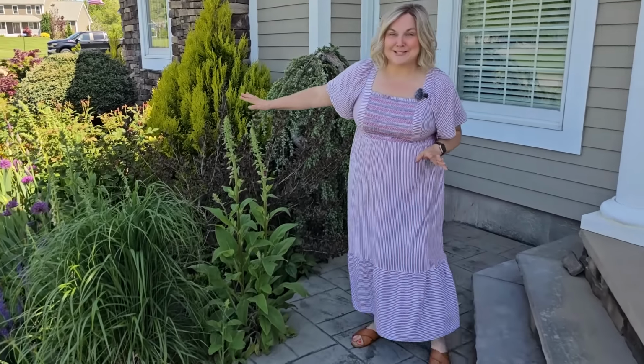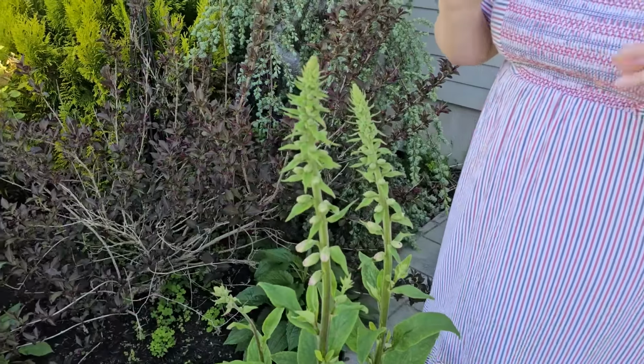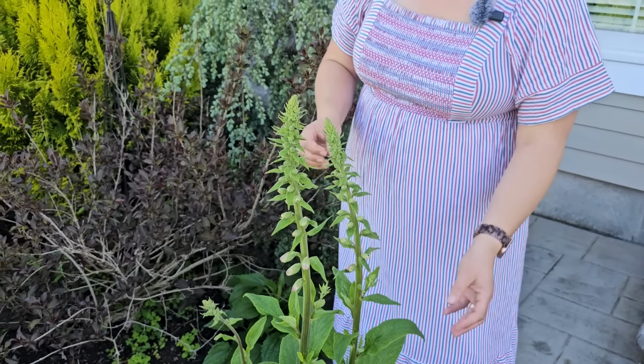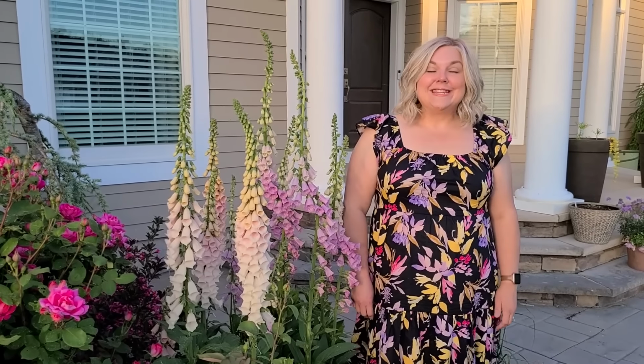And something that I am so excited about that should be blooming in the next week, maybe two, is the foxgloves. I did make a video recently called Foxglove Fever where I discussed how my foxgloves grow and what I do to keep them going and so forth. So you can check that out if you're interested. But foxgloves are biennial, which means year one, they will just work on root development and creating foliage. In year two, which is where we are now, you will get these beautiful blooms.